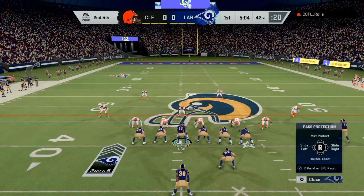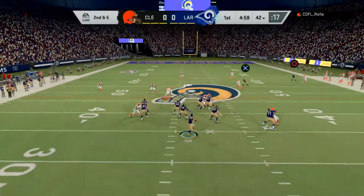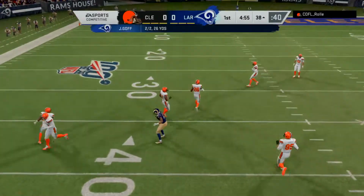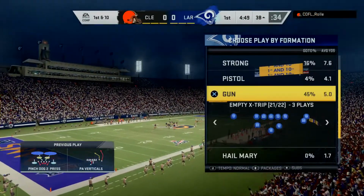Goff. He goes full extension, and he's got it. And they're going to have another first down as he's going to be tackled at the Browns' 38-yard line.